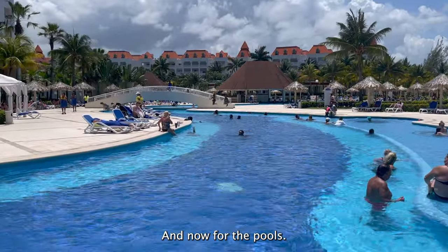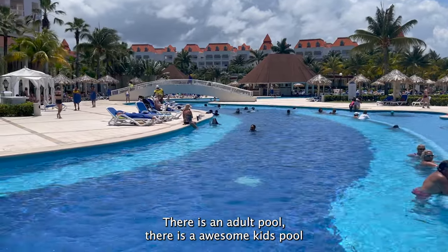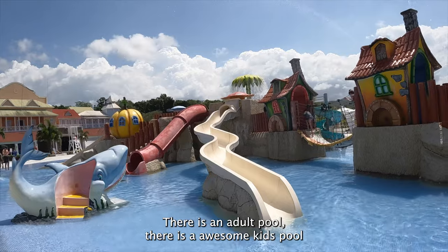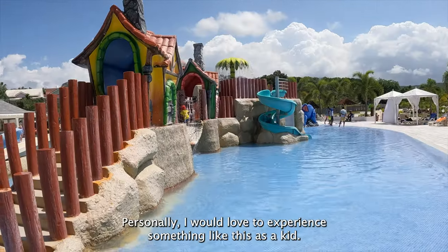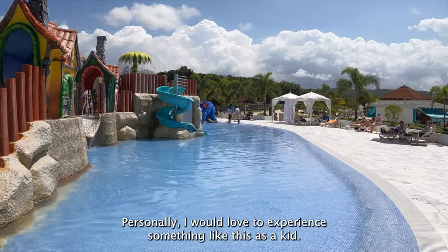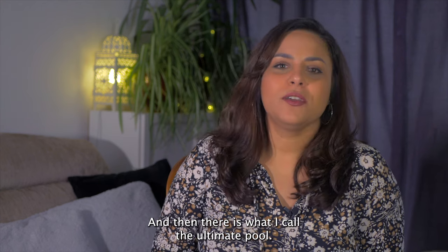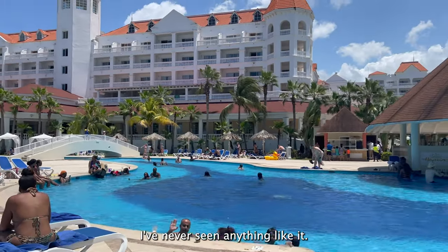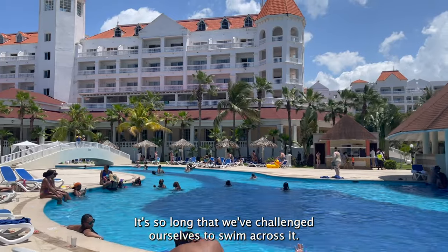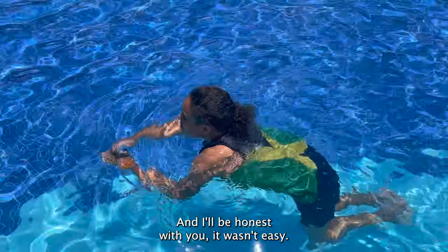And now for the pools. Where do I start? There is an adult pool. There is an awesome kids pool that looks like a water paradise for the little ones. Personally, I would love to experience something like this as a kid. And then there is what I call the ultimate pool. I've never seen anything like it. It's so long that we've challenged ourselves to swim across it. And I'll be honest with you, it wasn't easy.